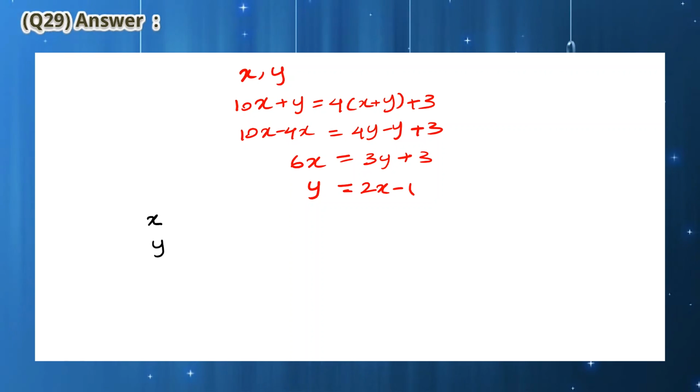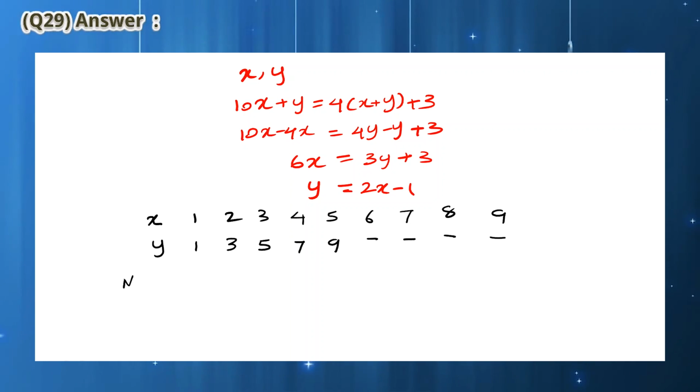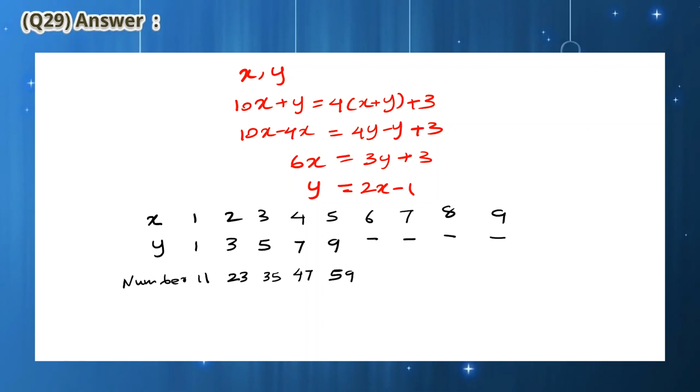We can then prepare a table showing the values of x for the values of y. As you can see, the possible numbers are 11, 23, 35, 47, and 59. However, when you divide the number by the sum of its digits, the remainder has to be 3. We can now find the remainders.